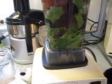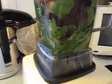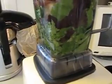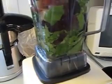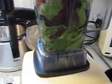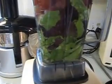So I just thought I'd give you a quick look at what I made in my smoothie today. Salad. I had a lot of salad left over that needed to be eaten, and as you know, I don't like to waste anything, and I kind of make up these crazy wild smoothies based on what I have in the fridge. And this has a lot of arugula in it. Arugula is so good in a smoothie.